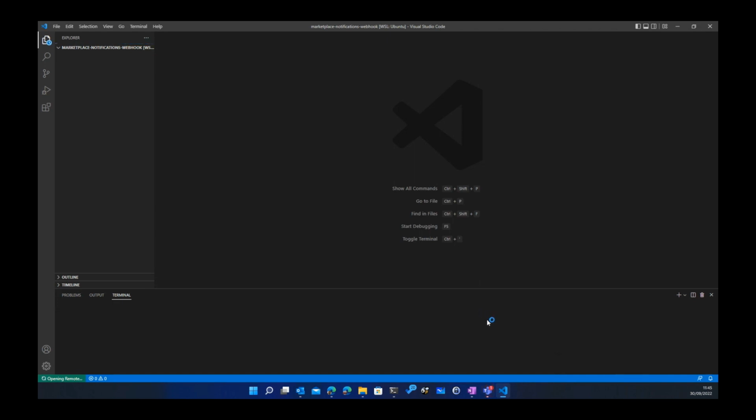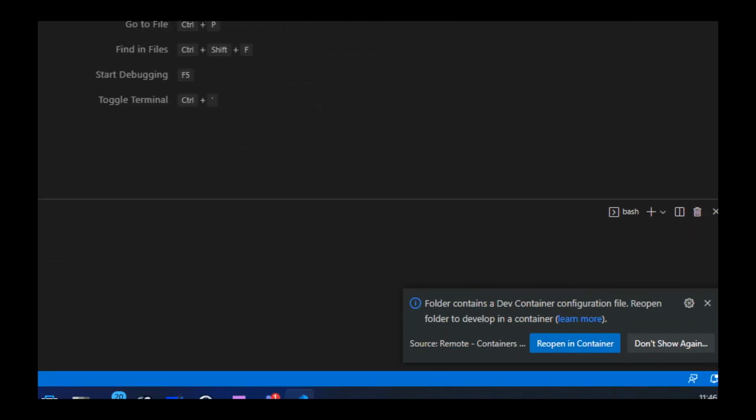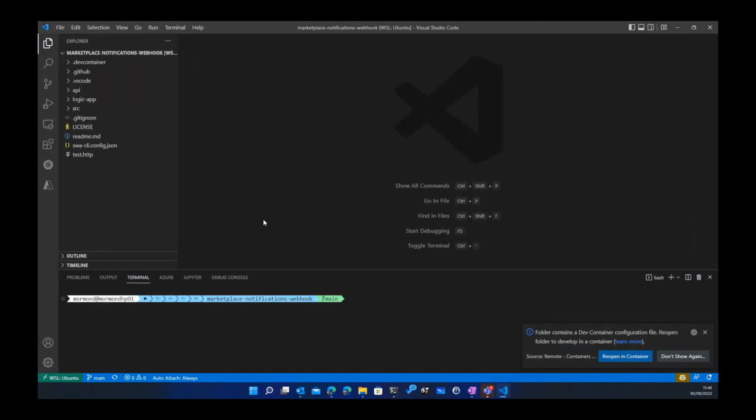I'm going to dismiss that because we'll look at a couple of other things first. And I'll just prove to you that I've not got the dependencies installed. So I'm currently connected into my Windows Subsystem for Linux here, and I'm just going to run a couple of commands to show that the dependencies are not installed.